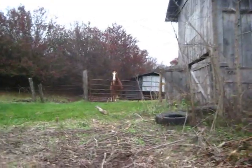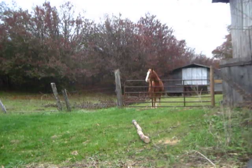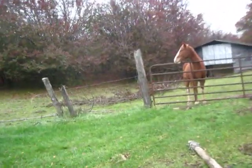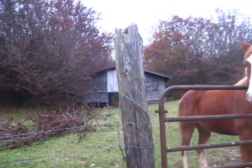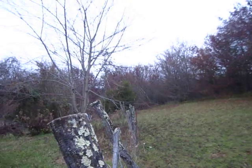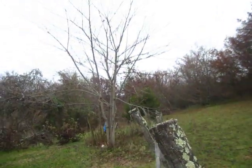And this property adjoins where we stayed down there in a camper for 3 years. That's the corn crib over there. We have hay in it. But we scan over here. Beyond that pine tree over there, probably 100 feet, is our other property.